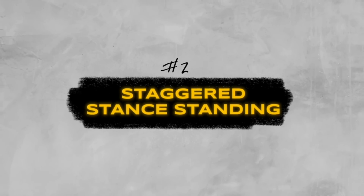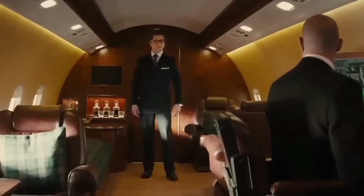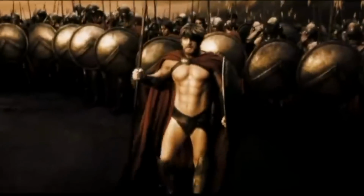Number 2 is staggered stance standing. Or yeah, I guess just staggered stance, I don't know. But a lot of people, when they're in a standing situation, maybe around a group of people, they're not really sure how to stand. Front on with your legs wide apart, this looks a little bit militant. It looks a bit confrontational, right? You're squared up to them. It just isn't the most inviting standing positioning.